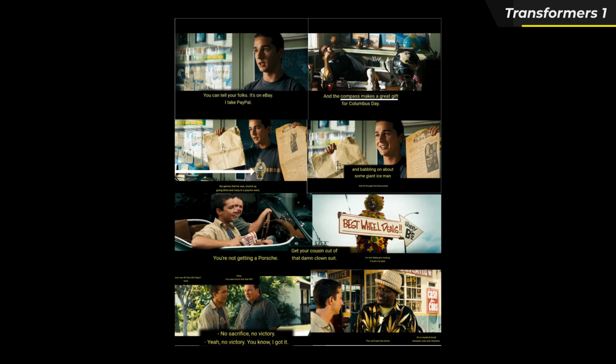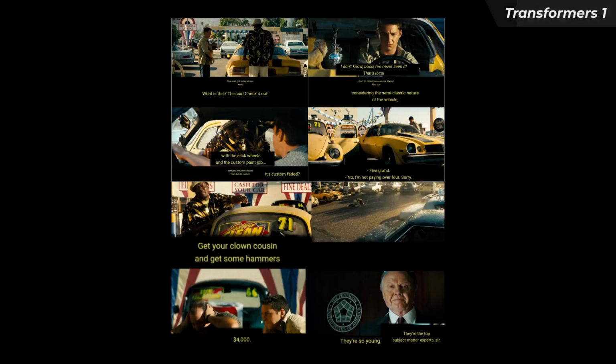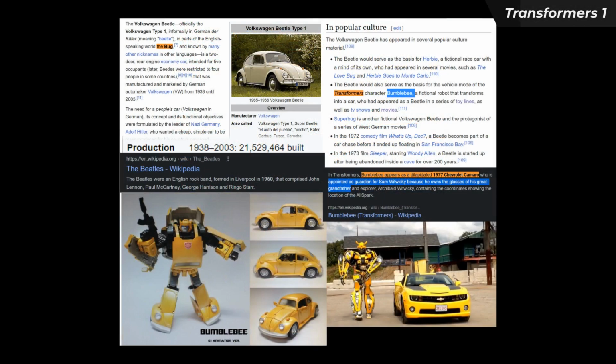This leads to his father bringing him to a clown named Bumblebee to buy an alien car. He ends up getting a 1977 Camaro instead of the original Beetle that Bumblebee was based on. I already went over the symbolism there, but just to remind, both are symbols of data collection.